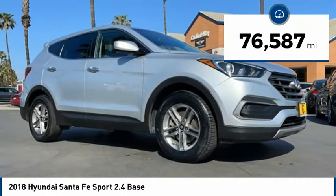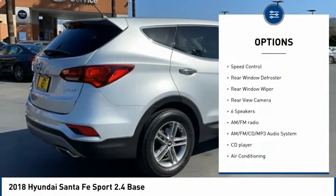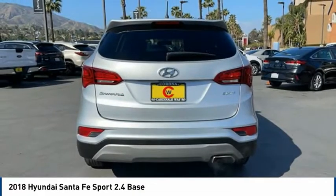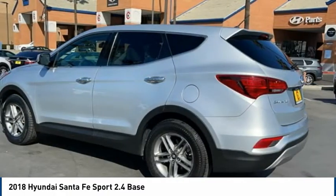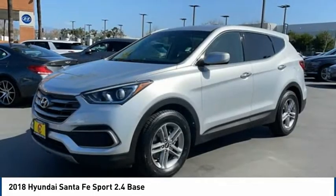Here are some of this vehicle's great options: electronic stability control, alloy wheels, brake assist, traction control, remote keyless entry, four-wheel disc brakes, speed control, rear window defroster, rear window wiper, rear view camera. This vehicle offers reliability and good looks at a great price. So come in and take a test drive today.